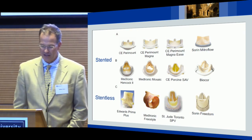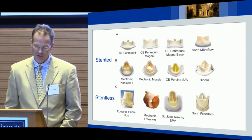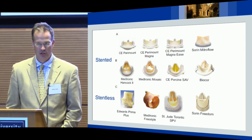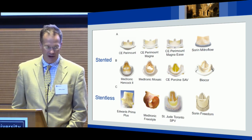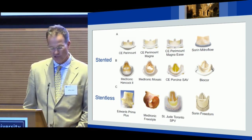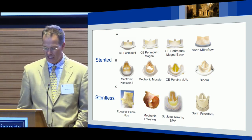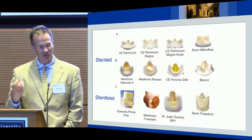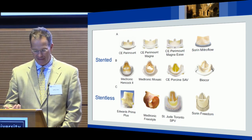So, another thing, and I think this is where the heart team approach comes into play, is you really have to know your types of valves that are implanted, how they function, what their stent frame looks like, where the leaflets are mounted. It's very, very important. These are stented valves here on the top. These are almost 95% of the valves that are implanted. They have a rigid stent with a sewing ring that we can put the sutures in, and the valve leaflets are mounted on there, okay?